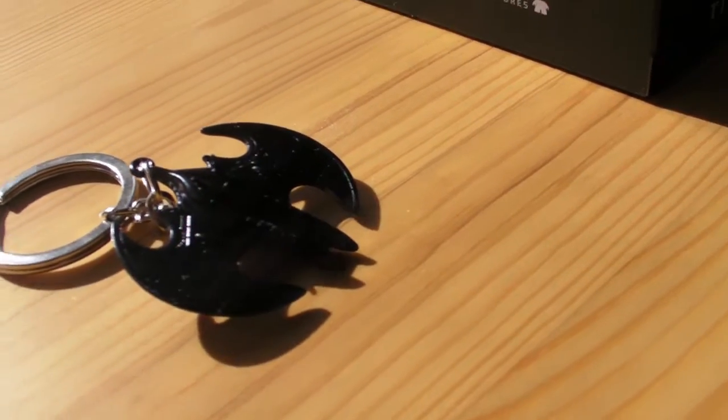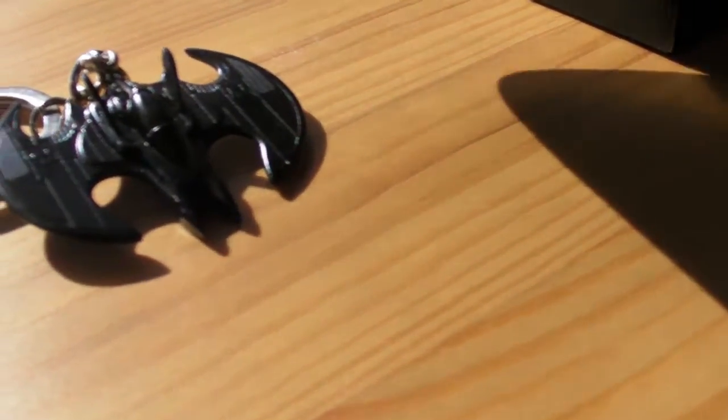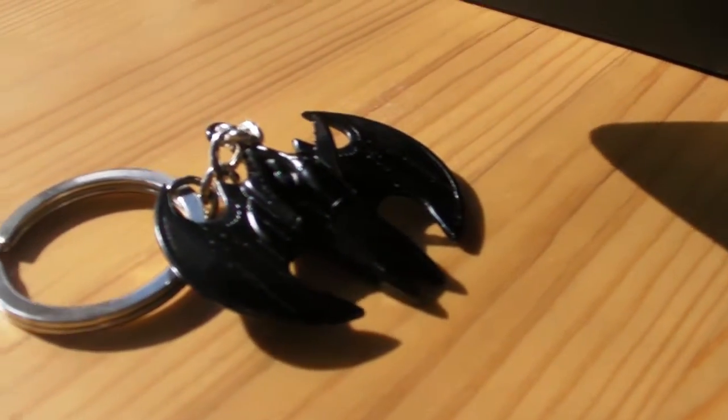What's the stealth thing? It's the Batwing stealth thing? Oh, okay. I didn't read it properly. You're in that bad case. No, it does specifically say keychain stealth edition. You're not wrong. They've worded that poorly. 0 out of 10. It just ruins the entire box.